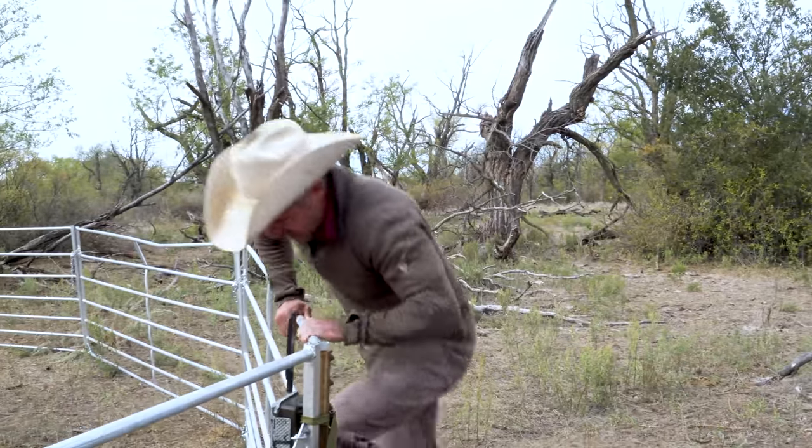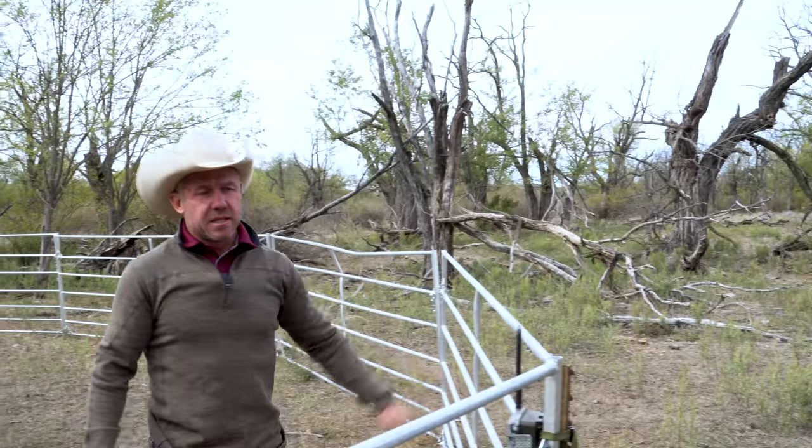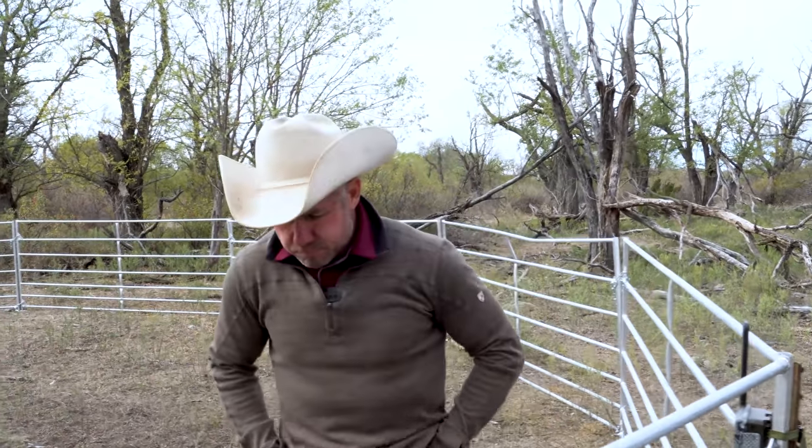I'm gonna climb over. We keep it that way on purpose. A lot of people think we just got something special out here, that we can grow big genetics, or we have great genetics, or we do this, we do that. Well, there's a lot of things we actually do to grow big deer.